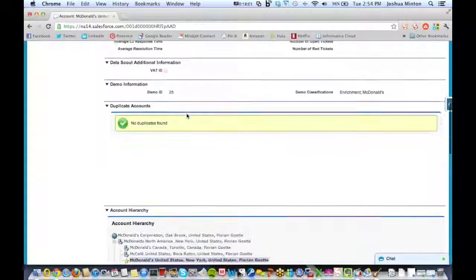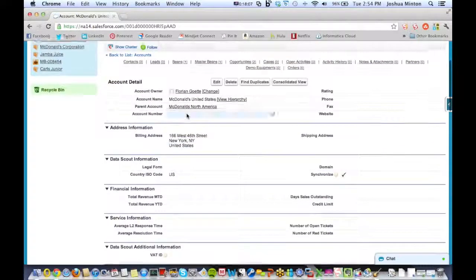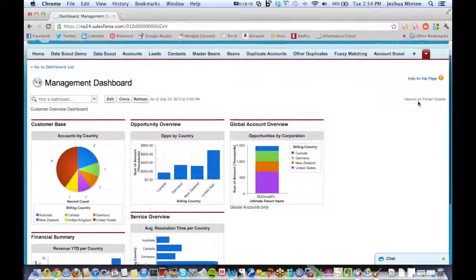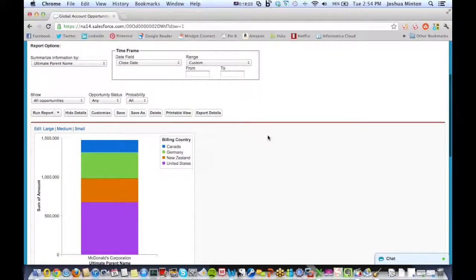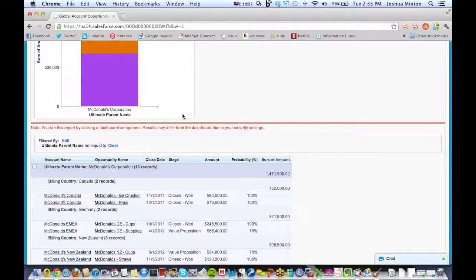So behind the scenes, Data Scout essentially stores all this information, hierarchies, so I can create dashboards and do reporting off any point in this. So if I go into my dashboard, I can scroll through. Again, I'm a styrofoam salesperson. I want to see worldwide what's my global relationship with McDonald's, both from Salesforce information and then all my ERP information combined into one. So if you look here, I can see here's my global report that Data Scout's created through its internal hierarchy structure. And then I can drill into the individual opportunities that compose that.